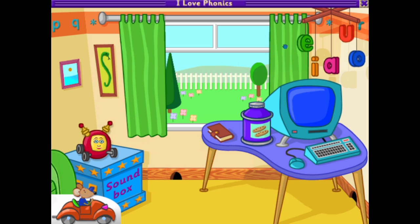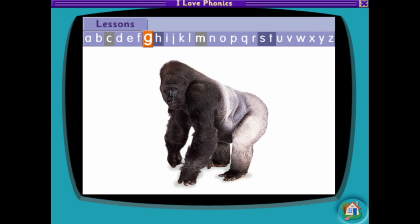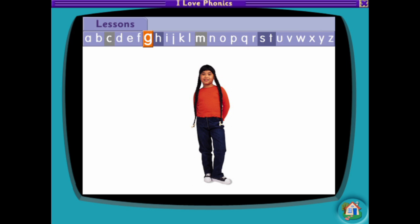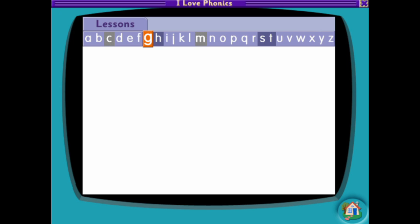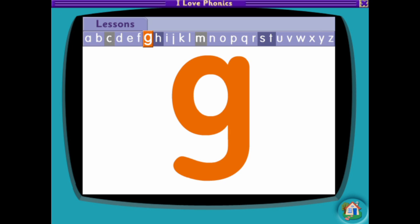The sound g goes in the words gorilla, ghost, and girl. Pretend to gulp gallons of water from a glass and say g, g, g. The sound g has a letter name too. It's called G.